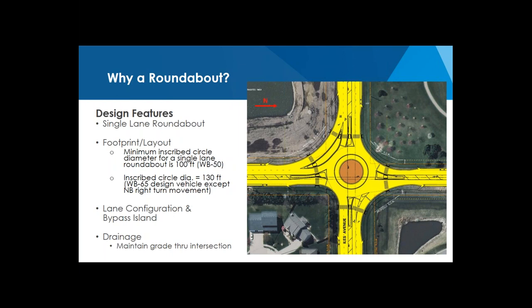Now, the reason we were able to do this here is because we do have an additional lane that then transitions to a right turn lane at the YMCA entrance, which is just one block to the south. And there's a significant amount of traffic that uses that entrance off of Archer Elevator Road. And so it was determined during the intersection design study phase that a right turn lane was needed at that entrance.